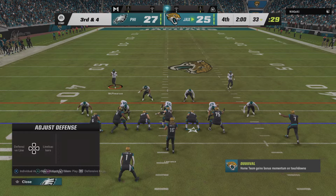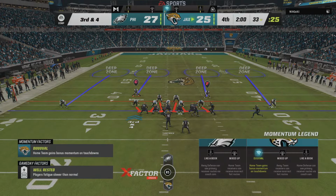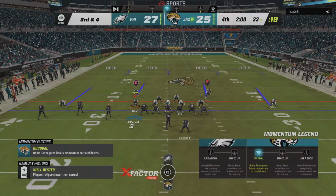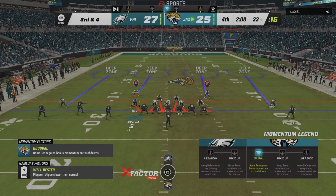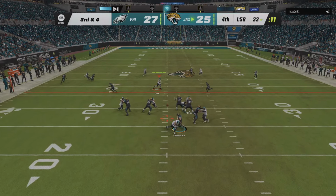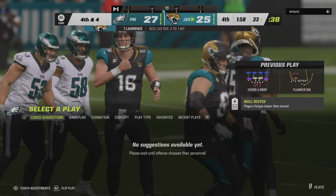This a big play for both sides. What will we see here? 3rd and 4. Looking to throw, Lawrence. Oh, the ball comes out on the hit, but they'll say it's incomplete.